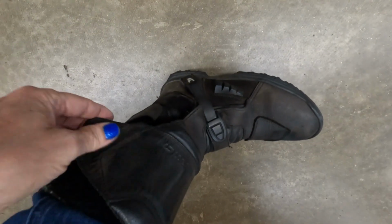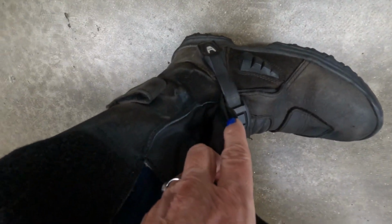Houston, we got a problem. This came off my boot. Love my boot, but there's a problem right here. The seam split. Okay, so now what? Means I need to come here to my friendly neighborhood Cycle Gear and do some boot shopping. So let's go boot shopping.